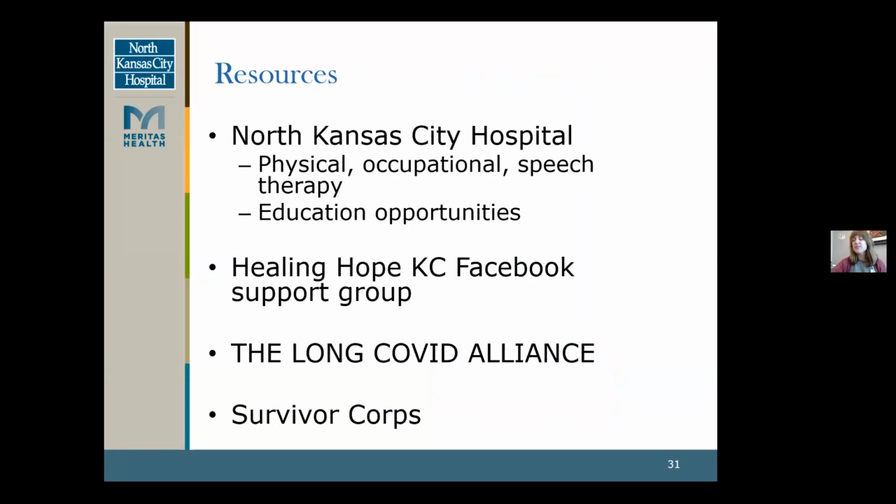And so I also want to leave you with some resources. Obviously the hospital, here at North Kansas City, we're here to help with education opportunities like this one. We have various therapies offered. There is a Kansas City Facebook group called Healing Hope KC. That is a support group for long haul COVID. There's also the Long COVID Alliance and Survivor Corps, all of which cater towards long COVID and give resources and help. So if you are dealing with this, I would definitely suggest checking them out as well.